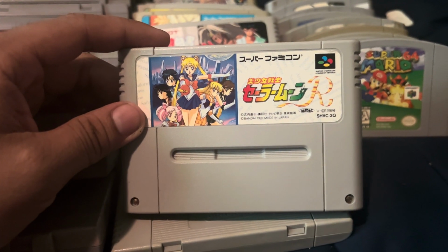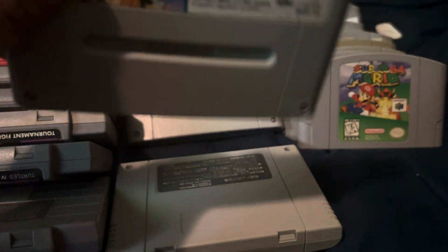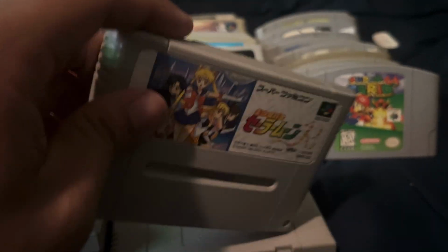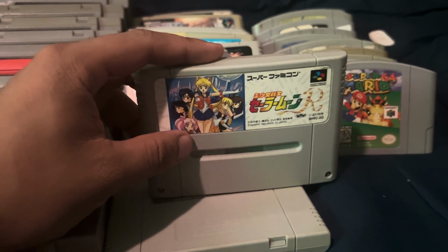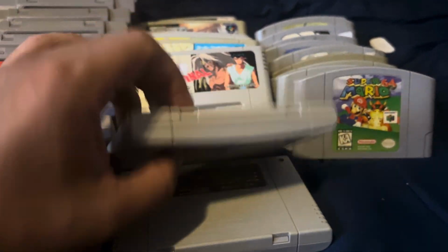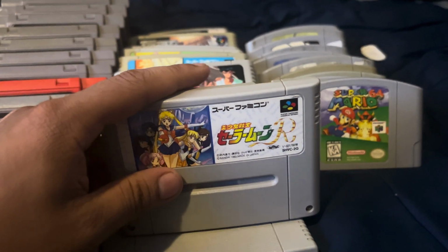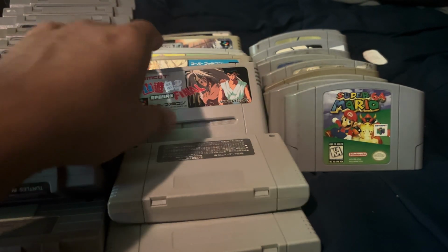And Bishoujo Senshi Sailor Moon R, the sequel to this game right here, but I like this one way more than the original. It's a lot harder too, but it's a decent beat 'em up. And believe it or not, I paid like around 25 for this one. So yeah.